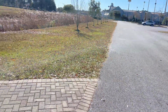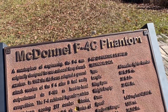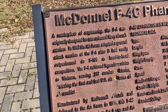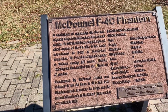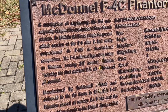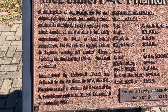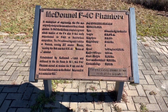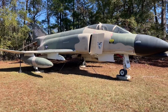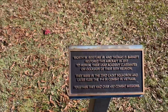There is some information right here on these plaques. This is the McDonnell F4C Phantom. Look at that. A masterpiece of engineering. The F4 was originally designed for use on board Navy aircraft carriers. In 1962, the Air Force adopted a ground attack version of the F4 after it had easily outperformed its F-106 in head-to-head competition. So pretty awesome. Originally designed for use aboard Navy aircraft carriers. So at one point, this one right here may have actually sat on an aircraft carrier. There you go. Pretty neat.